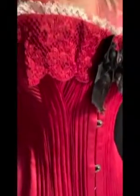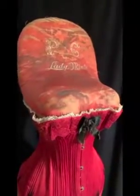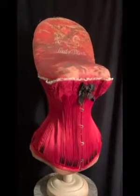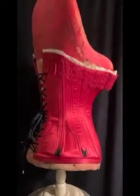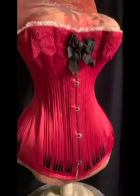The busk is also stamped IC with a little star. It's got beautiful flossing in black silk, and it's on an original antique corset form that says PC Lady Minto, and this is actually a Canadian corset form. The corset's in brand new condition and was deaccessioned from the New Bedford Whaling Museum collection. I hope you love her as much as we do.